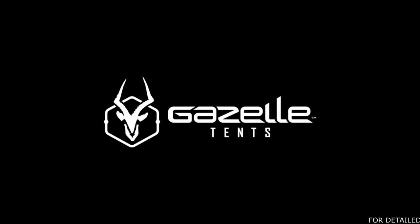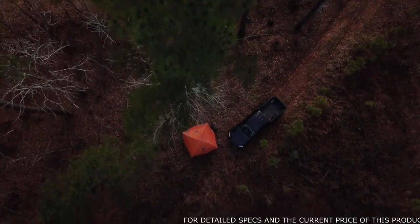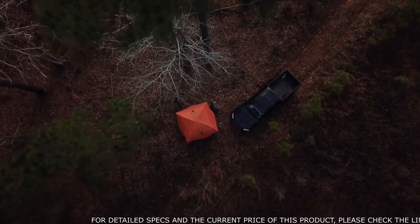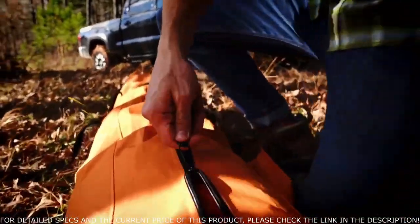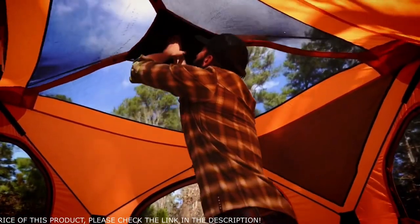Start your adventure with Gazelle Tents. Setting up camp has never been this easy. Our T4 features a unique pre-assembled hub design, providing one of the quickest setups in the instant tent category. From bag to base camp in under 90 seconds. Quit stressing over complicated instructions or navigating a bunch of loose parts. Simply pop out the wall hubs, pop up the roof panel, and you're done.